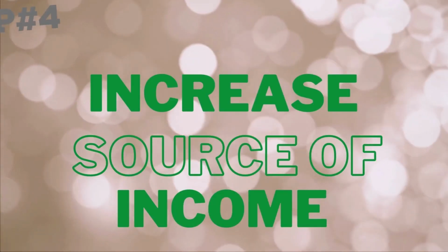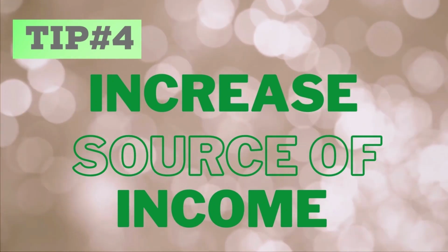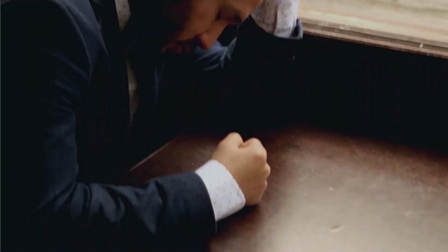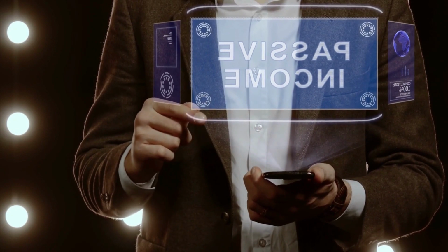Let's proceed to tip number 4. Increase your source of income. There are times even we try to budget tightly our needs, but if your salary is small, it's hard to save money. That's why having an additional source of income is important.